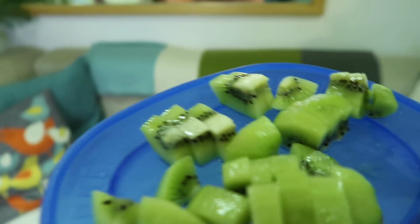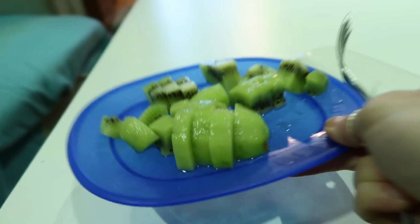It is 6:30 and I am hungry. I'm gonna grab some rosemary.